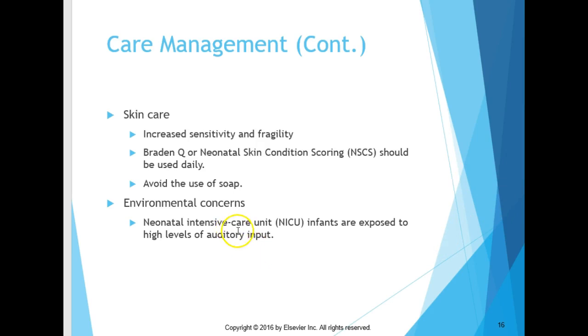And environmental concerns, just remember that their brain is still developing. They should not be out of utero. They should be having very little sound as if they were in the uterus, and light. And so, you guys, we want to keep the NICU as quiet as possible. That's why the light is as dark as possible, to mimic the uterine environment that they should be in to help stabilize them until they're born. So you guys, we keep it very dark, we keep it very quiet, we try to keep it very, very clean.